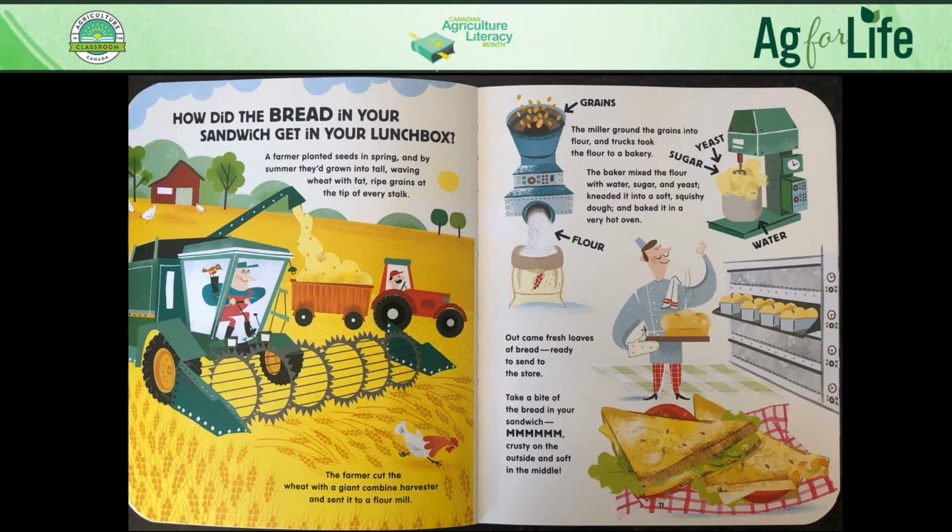The miller ground the grains into flour, and trucks took the flour to a bakery. The baker mixed the flour with water, sugar, and yeast. He kneaded it into a soft, squishy dough and baked it in a very hot oven. Out came fresh loaves of bread ready to send to the store. Take a bite of the bread in your sandwich. Mmm, crusty on the outside and soft in the middle.